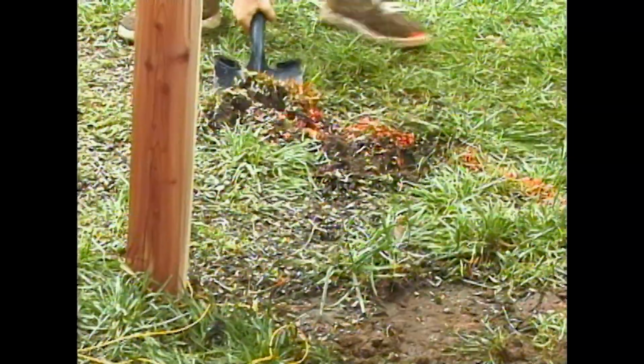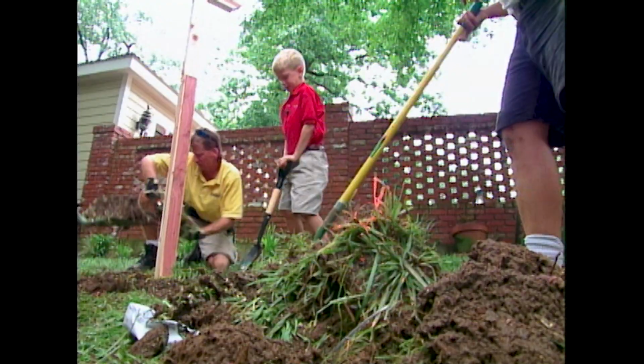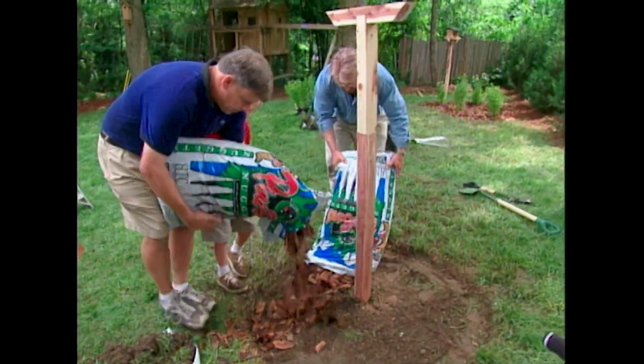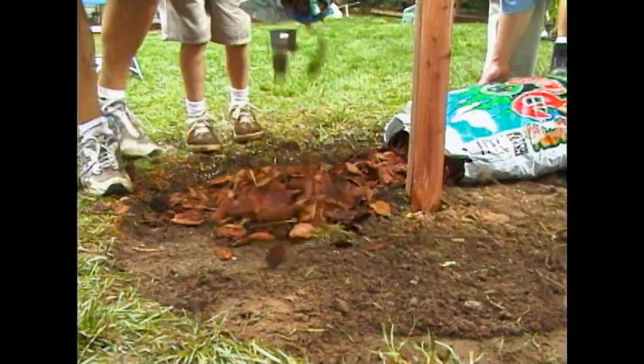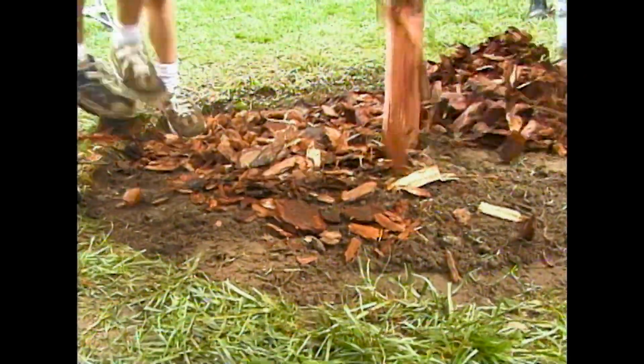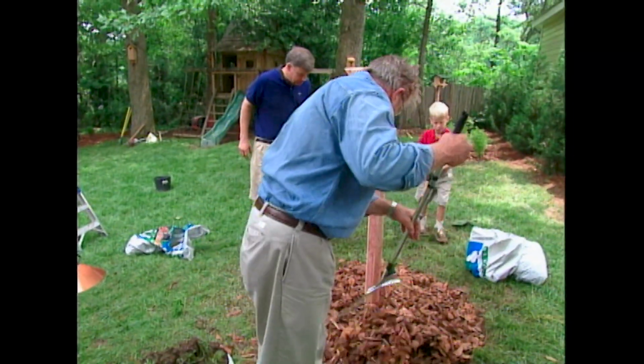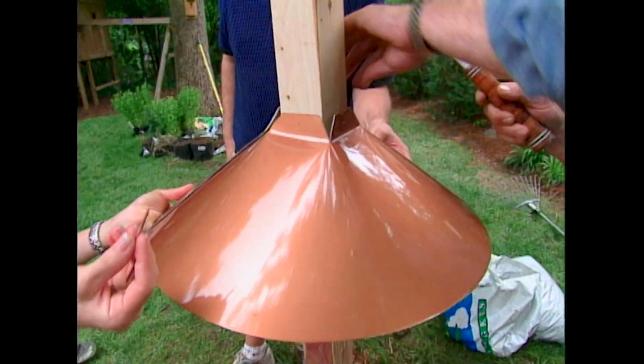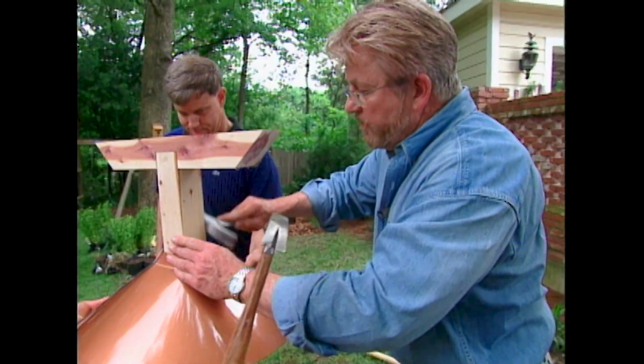Well, it's time to do some digging. We dig out about 3 inches, then cover the area with pine bark. This helps keep the surface beneath the feeder more sanitary. As seeds and droppings hit the bark, they'll filter through to the ground and decompose. With our pine bark down, we're adding a baffle to keep squirrels from climbing up to the feeder.